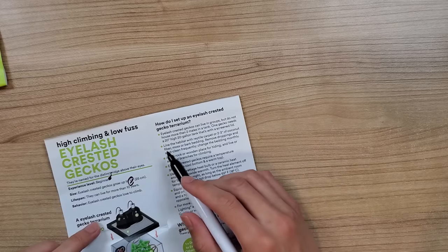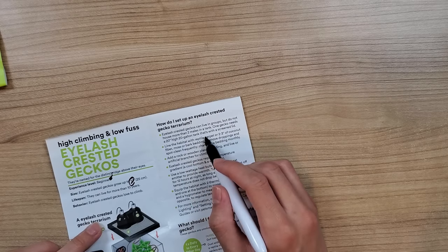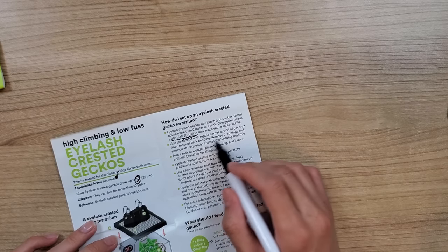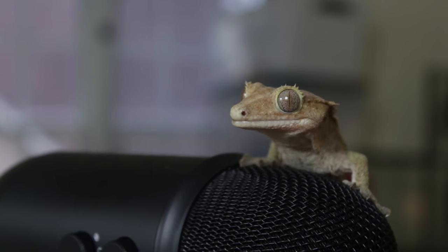One gecko needs a 20-inch high, 20-gallon tank. I mean, yeah, for a single crested gecko, I guess that works. I'd say at least like that medium Exoterra, 20 gallons, something like that. Line it with reptile carpet or coconut fiber, moss or bark bedding. Like I said previously, baby cresties are very susceptible to being impacted by anything, so I definitely wouldn't use loose substrate with the little tiny babies.